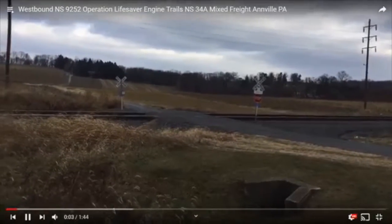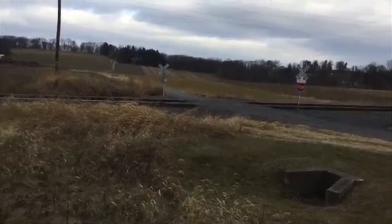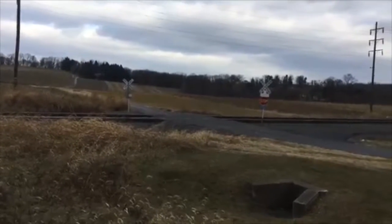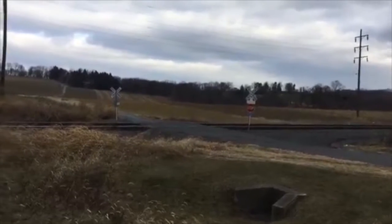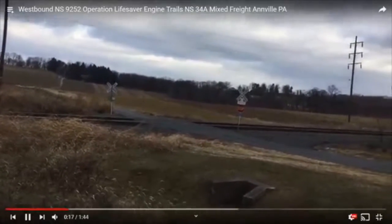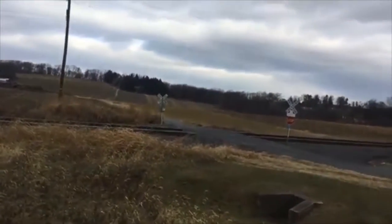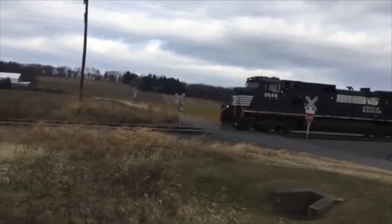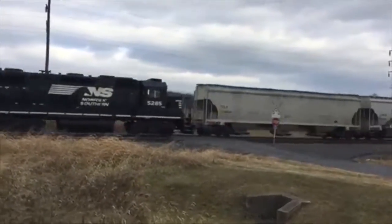Alright then, so the first Special Interest Union, or NS Special Interest Union Engine, was Operation Lifesaver, also known as 9252. I got it right. Also known as the 25th Anniversary Unit. And here it comes. Alright. Second engine trailing.